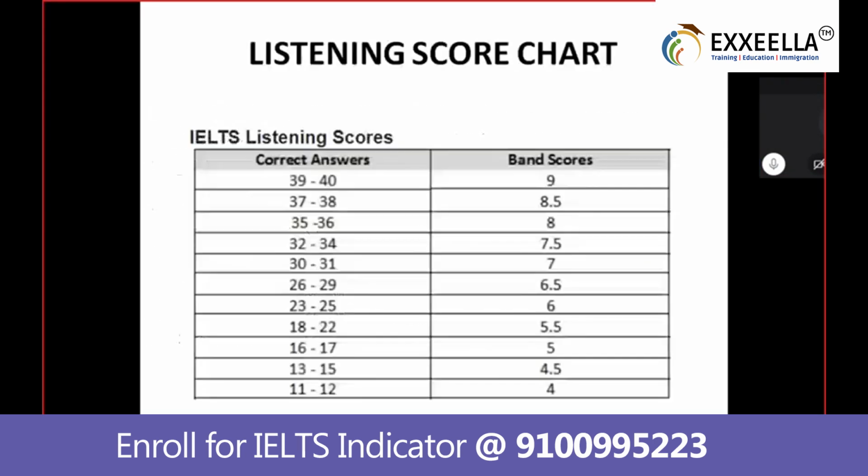So see here. And one more thing. This is your listening score chart. For academic students, you need to get a minimum of 6.5 with no band less than 6. So if you want to get band 6 in your listening test, out of 40 questions, you need to get 23 right answers minimum. So this is the score chart.